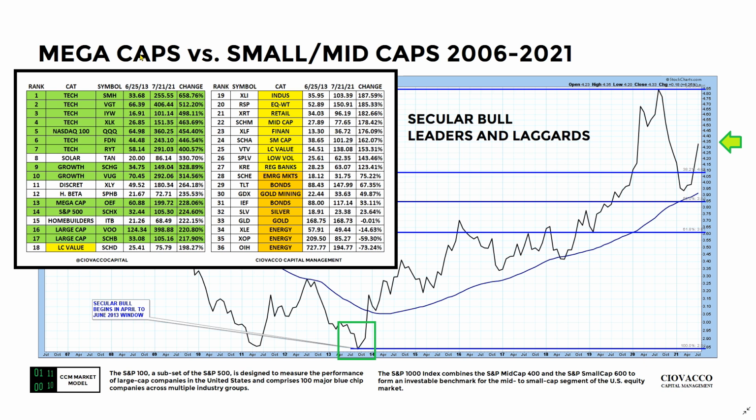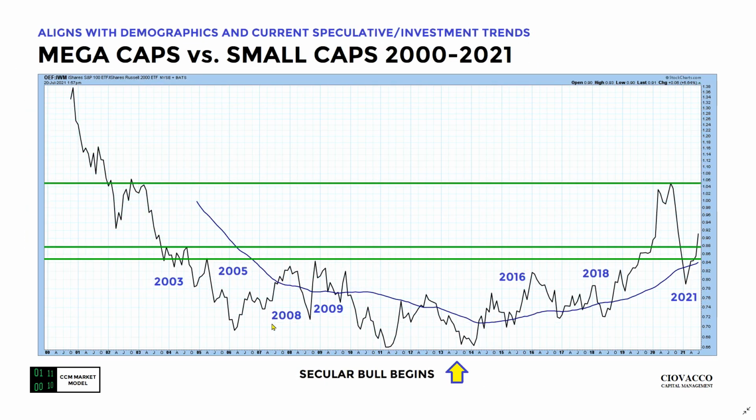So the theme is mega caps beating small and mid caps. Is this type of look resuming? Here's another way to look at it from a very long-term perspective. This is mega caps, the biggest of the big in the S&P 500, the S&P 100, relative to small caps, or IWM, OEF relative to IWM. The longer a market goes sideways, and we've been going sideways for the most part since 2003: resistance in '05, resistance here in '08, resistance in '09, resistance in 2016, resistance late in 2018, a bullish breakout.